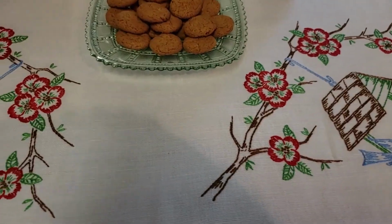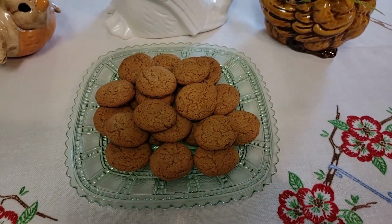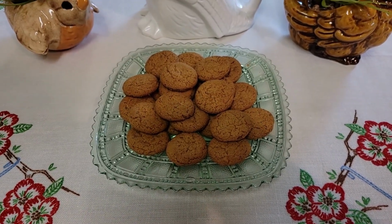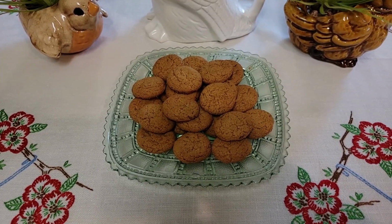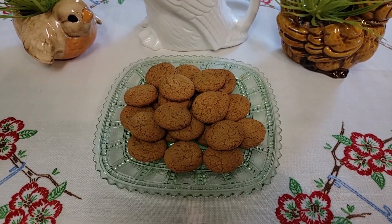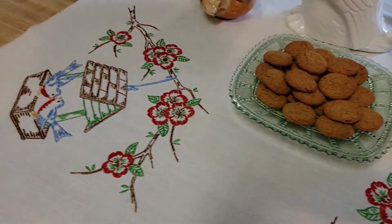But it is paler. So I thought I would take one of my uranium glass plates that I typically prop up in the kitchen window and take out some of Trader Joe's fabulous ginger cookies. Norm absolutely loves them. He would eat them every day if they're here.